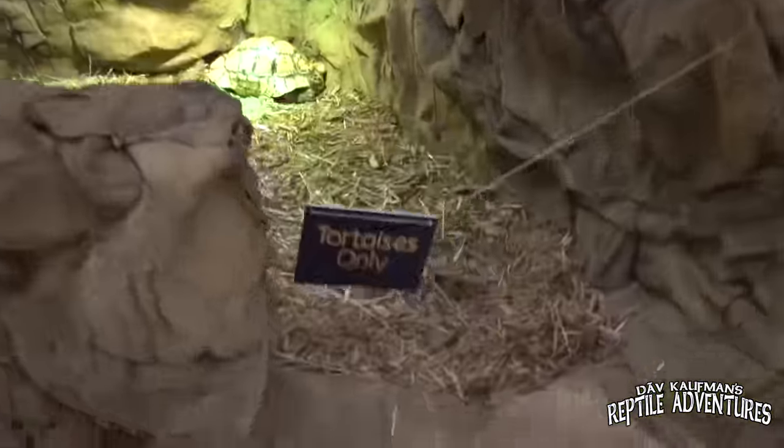Look at that iridescence, that fresh paint. I just love it. And this girl is about 25 years old. So she's getting up there in age. She is getting up there in age. And look at that. That shed just comes off like a big sock right here.